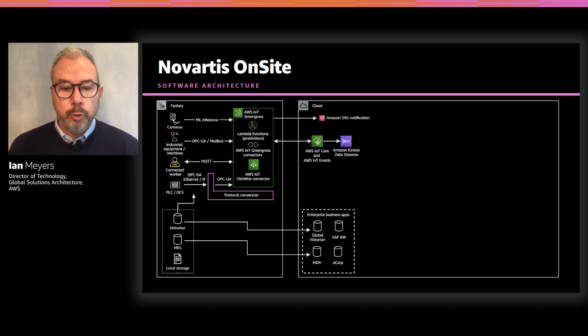In order to react to the real-time processing that was happening within the factory, we leverage AWS IoT Core and IoT Events, and we can then use events, for instance, to say, here's a situation that's occurred on a particular device or a pattern that we've observed, and we can also forward the data to Kinesis data streams, which allows for a virtually unlimited number of consumers to then tune into that data and do something interesting with it.